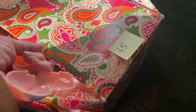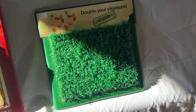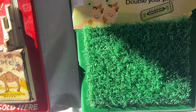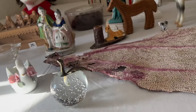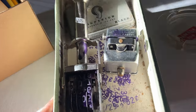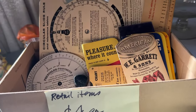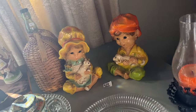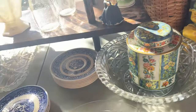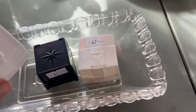This paisley hat box was a lot of fun. It was empty. The occupants of this home also used to own a market in Monterey. This is an old Pricer, and you saw there were some advertising displays underneath. So these were some retail reference items. So it was a fun mix of things.